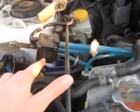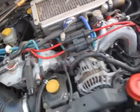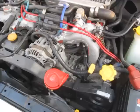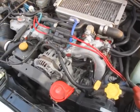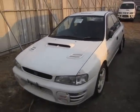We've got a boost controller here, and we've got some aftermarket horns, 2 of them. And I can't really think of anything else that's on here that's aftermarket. Okay, just going to lower the hood here and we'll take a look at the body. Once around to the body here.